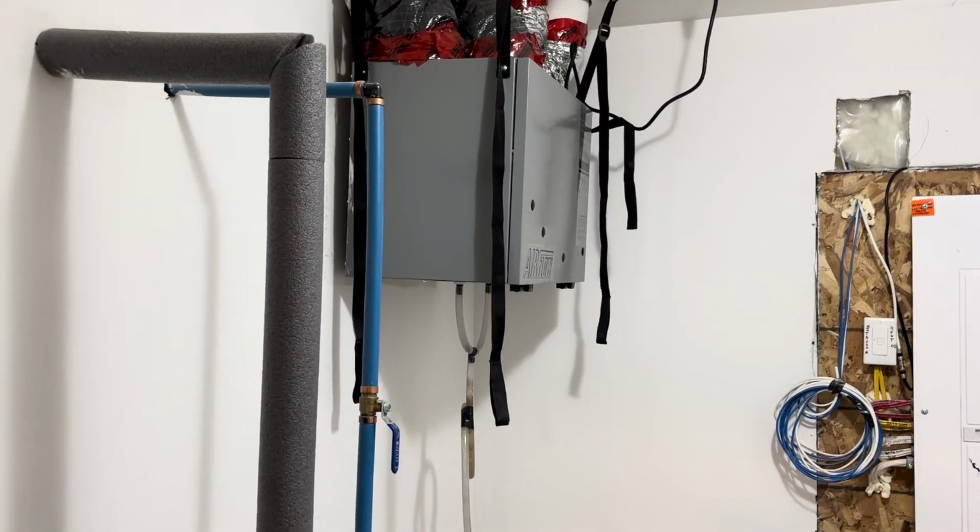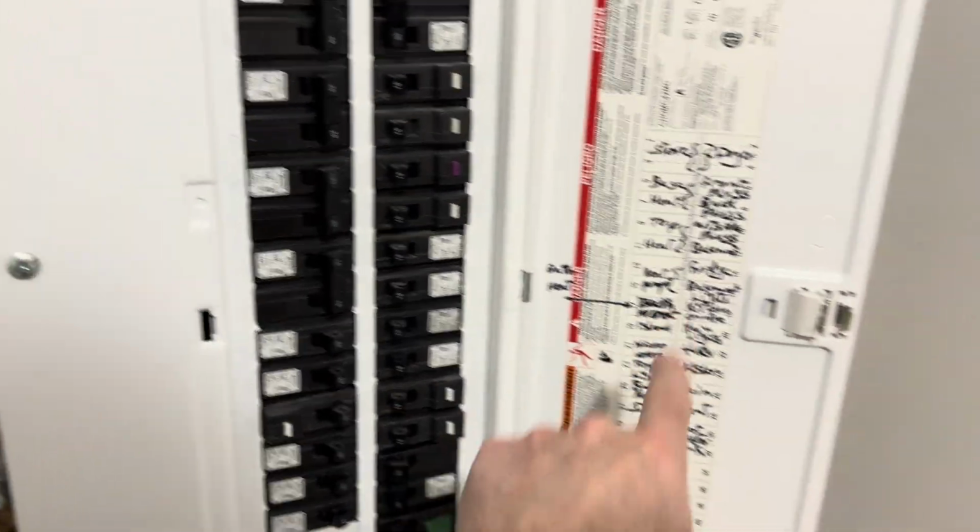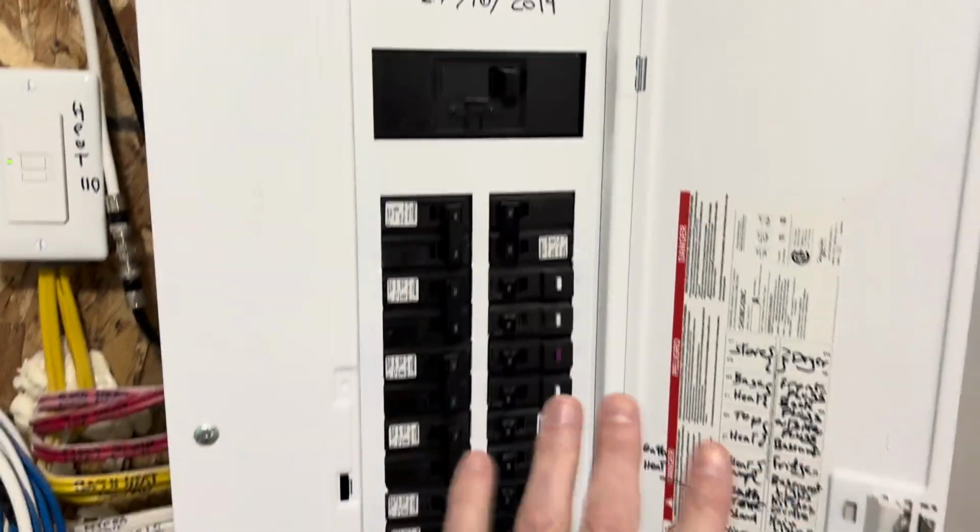So this is the utility room. So we just have a concrete floor. There's your electric hot water tank. There's the air exchanger working away. So fresh air in, stale air out, also helps to control humidity. This is your electrical panel. It's a breaker panel. Everything's labeled. It's all in good shape. It's 200 amp service. Good to go.